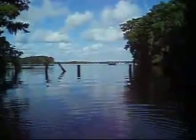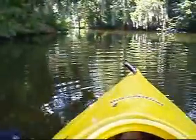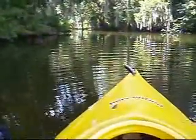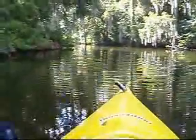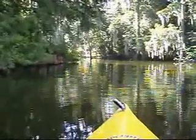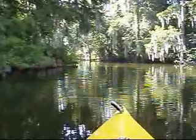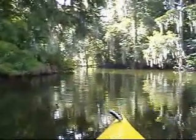So there's where it goes there. Comes into here. Let's see what we got here. Going back to 436 was 1.41 miles, and then to Lake Jessup is 5.45 miles from here. So let's see where this goes.